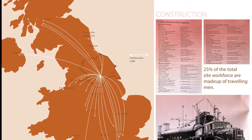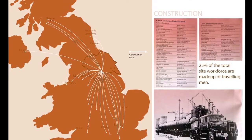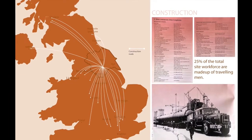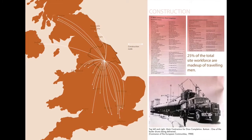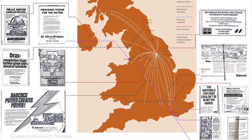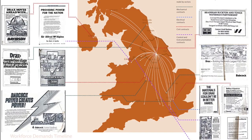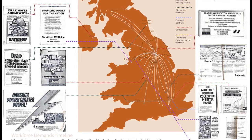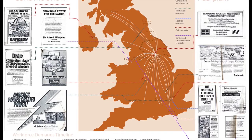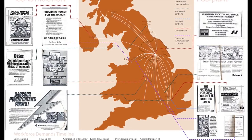Construction, nodes and workforce. Networking. The companies involved in the construction stage, with the list of companies from the completion of Drax. The construction of Drax brought companies around the UK to the area. 25% of the working men were made up of travelling men. This also highlights some of the companies by sector as coloured. Advertisements by the companies in the Financial Times advertising their involvement with Drax.